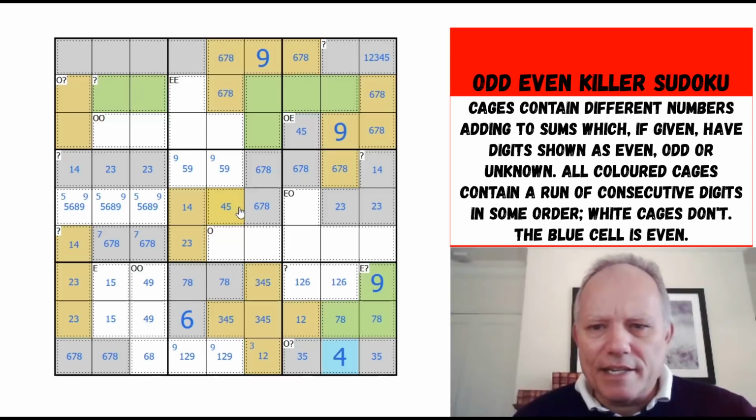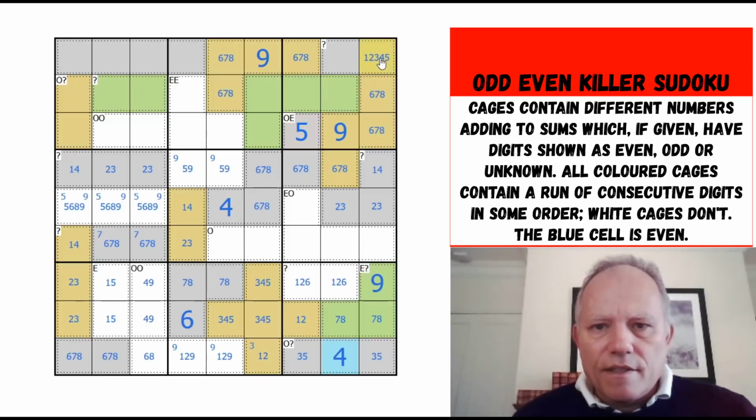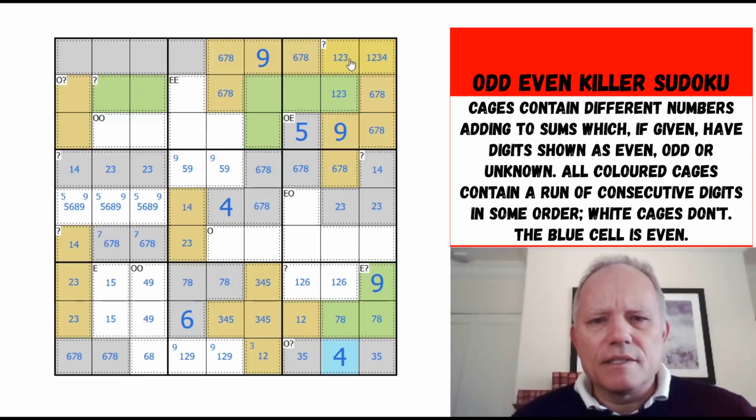This is really complicated. This is now a 4 though, and that means at the other end of the cage there's a 5. That's not 5 anymore. 5, 9, 6, 7, 8. This is 1, 2, or 3, so this is quite a low number box. This is 1, 2, or 3 as well. These can't leave out the 1, because then 1 would be here with higher numbers. So 1 must be in this pair.